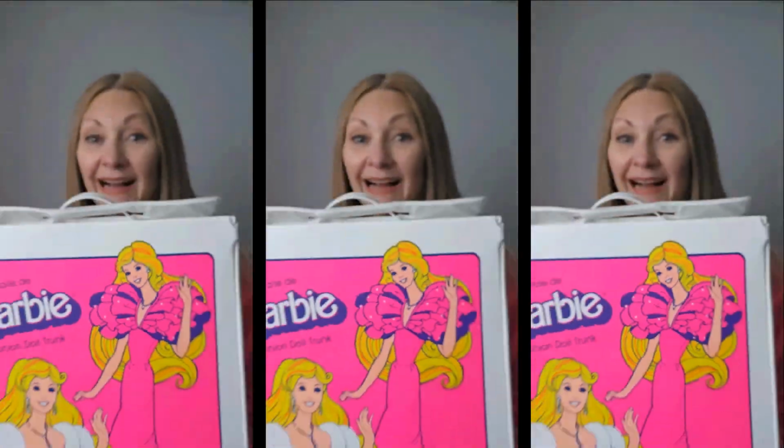I have been helping to heal my little damaged inner child by buying up the now vintage toys that I so coveted or even had when I was a youngster, and most of that is Barbie. And as you can tell from my awesome pink velvet Barbie tracksuit, I managed to score myself another Barbie 1980s vintage piece of awesomeness. So let's see what it is.